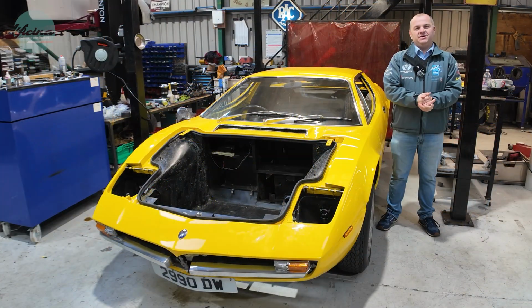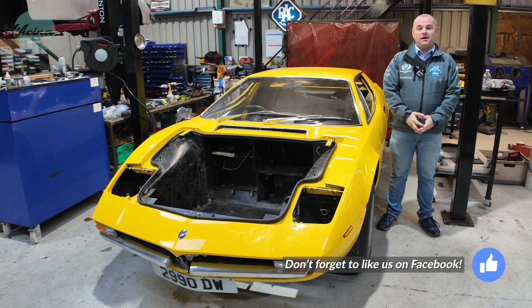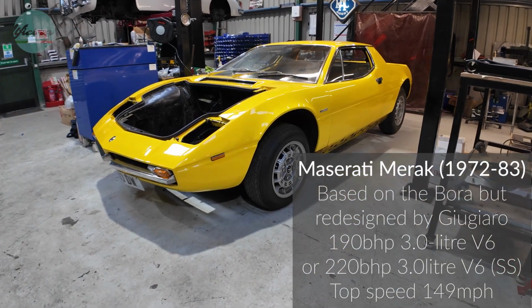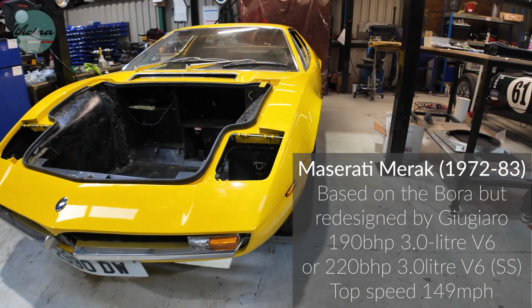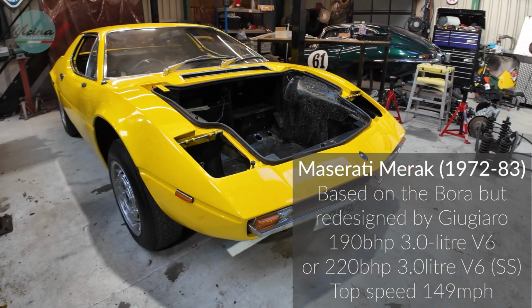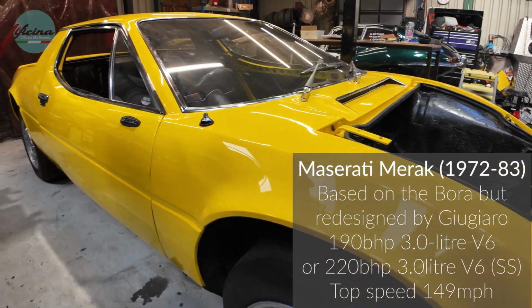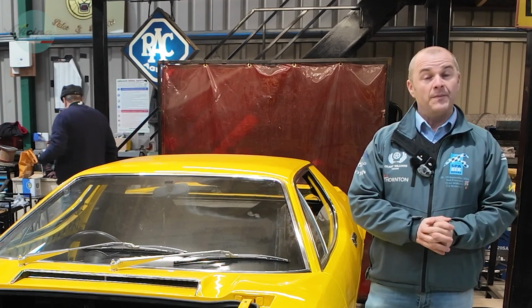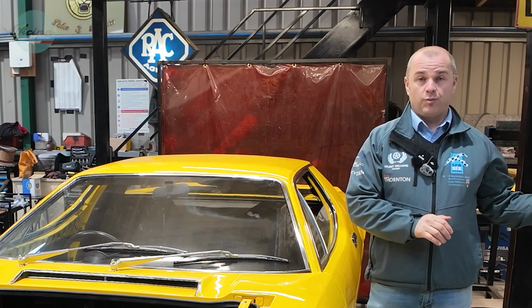So the Maserati Merak, at the time in the early 70s, took a lot of influence from Citroën, which is the French manufacturer that at the time owned Maserati. The idea with the Merak is that it relates to the Bora, which is its larger and more powerful twin version, while the Merak was more a lower-end or mid-range competitor for the Ferrari 308 GT4 and the Lamborghini Urraco.